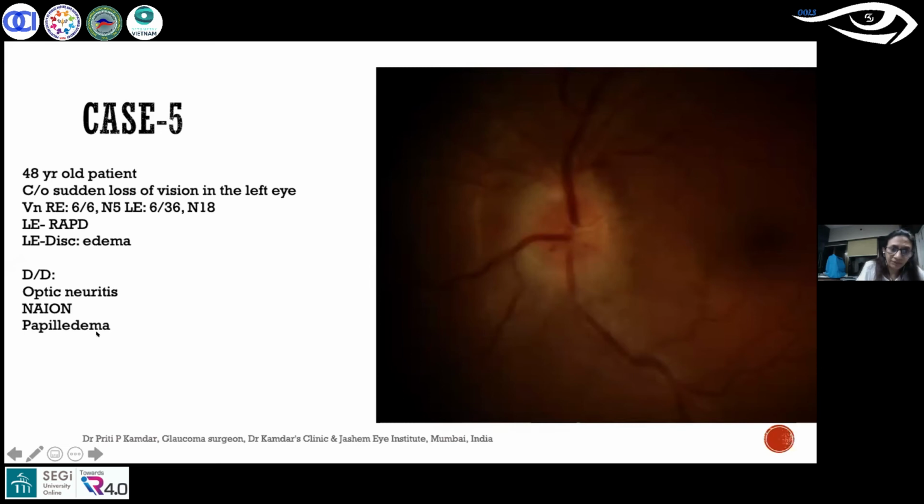One more thing, papilledema affects both nerves, and that is why you may not get an RAPD with papilledema unless there is a unilateral papilledema, which is very, very rare. So because there was an RAPD, because there was a unilateral affliction, I am saying it is not papilledema. So the differential diagnosis is optic neuritis or non-arteritic ischemic optic neuropathy. I hope you are familiar with this term. Optic neuritis is an inflammation of the optic nerve, and non-arteritic ischemic optic neuropathy is where the blood supply to the nerve suffers. So both are completely different.